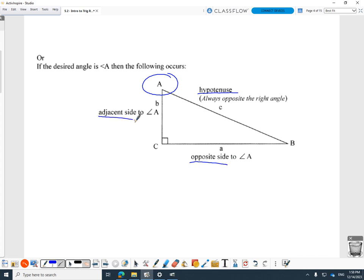Stare at that for a minute until you can see the association with my silly example going, where's the chalkboard in the classroom? Is it left? Is it right? Is it back? Is it front? It depends on where you're looking from. And if you look from A, the names opposite and adjacent reverse. That's going to mess you up. So you got to watch out for that every time.